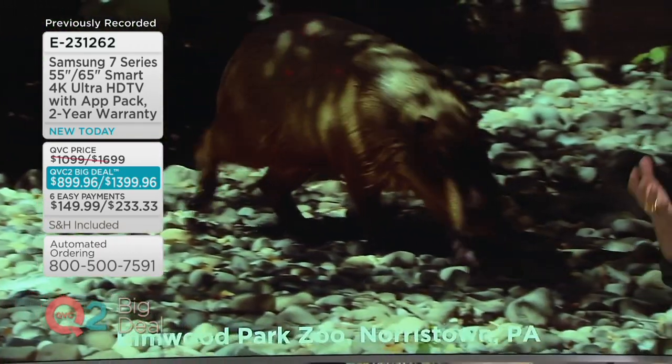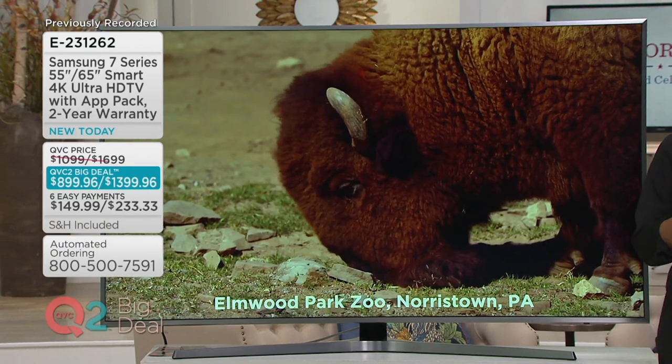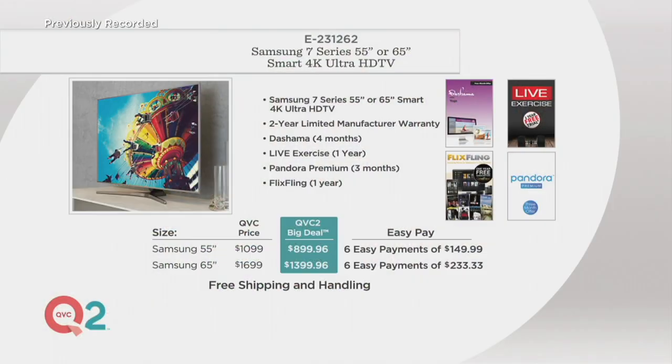As I mentioned, when you shop at QVC, of course, we're going to bring you great value, and we're going to actually give you more for less. So you could see that if you were to buy the Samsung 55-inch at our regular QVC price, you'd be spending about $200 more. If you were to buy the Samsung 65-inch, the QVC price would normally be $1,699. So we're beating that by almost $300. In addition, free shipping and handling.